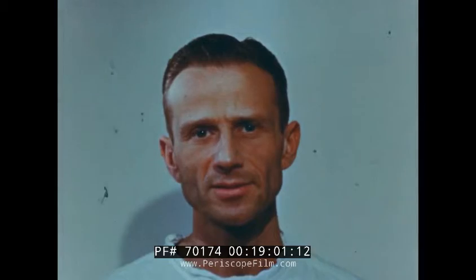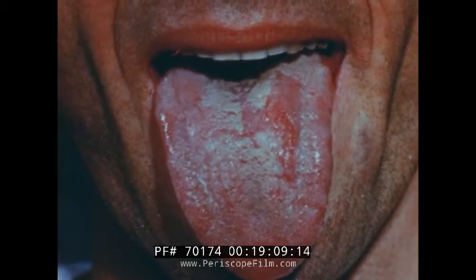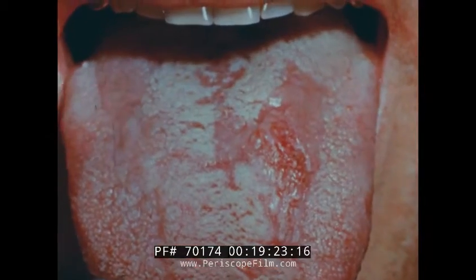Case number 4, cancer of the tongue. The patient smokes a pack of cigarettes daily. One year ago, an area of leukoplakia was excised from the dorsum of the tongue. Three months ago, his dentist noticed a granular change in the mucosa of the central third of the tongue. This was painless and did not interfere with speech or deglutition.